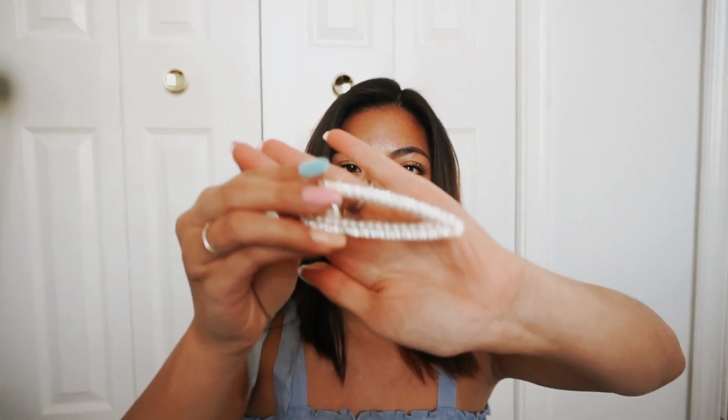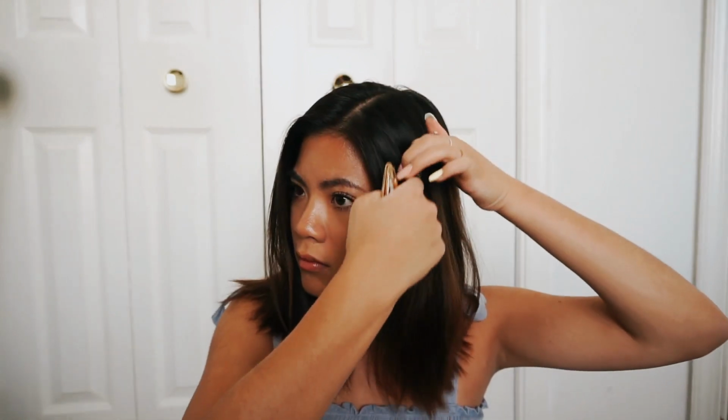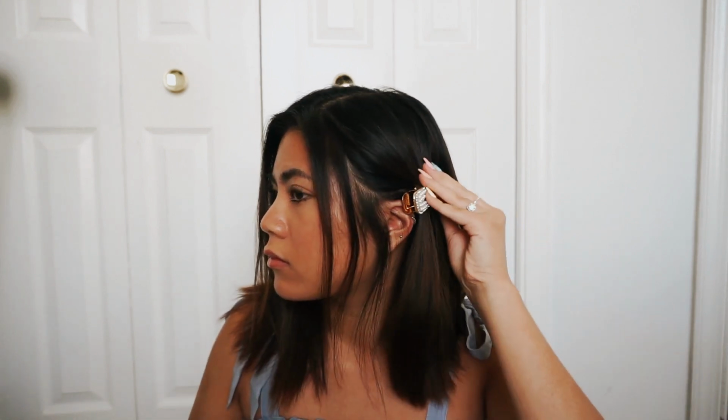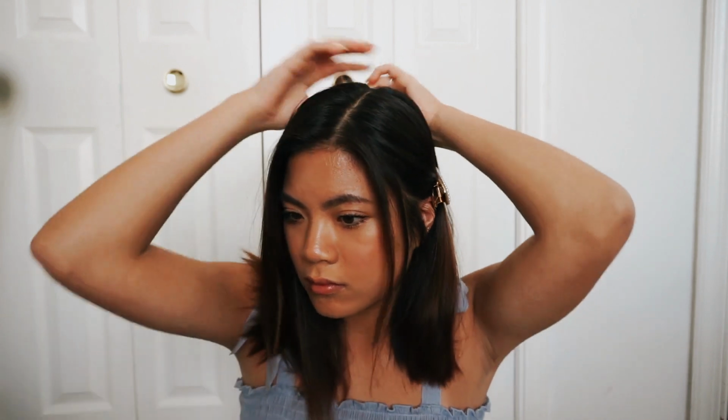For this hairstyle, I have a trendy hairpin from Princess Polly. These are so in and I love using them. So I did a side part and then on the side with the lesser amount of hair, I just basically clip my hairpin and I leave the front sections out and it's that easy.